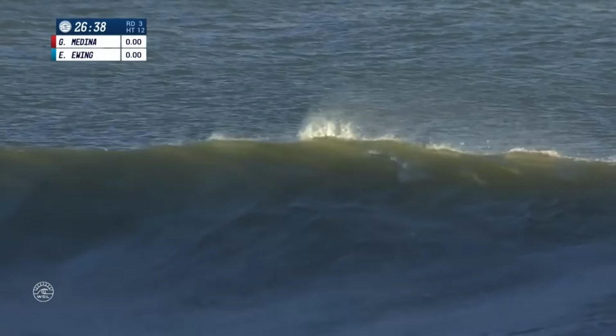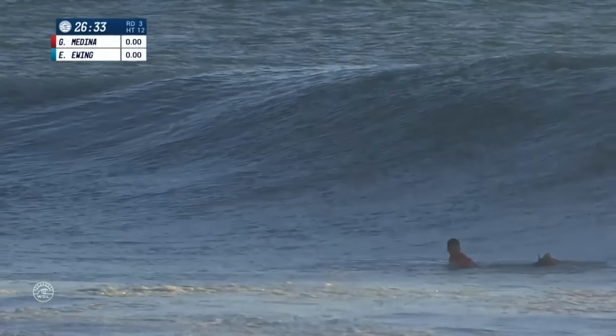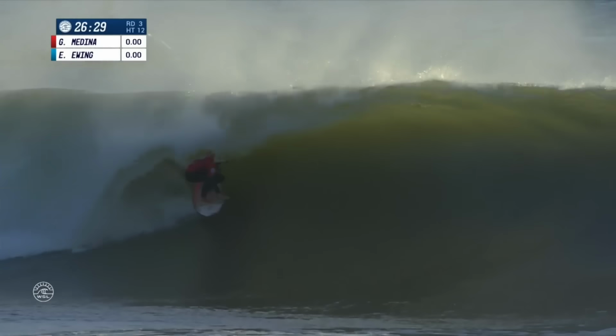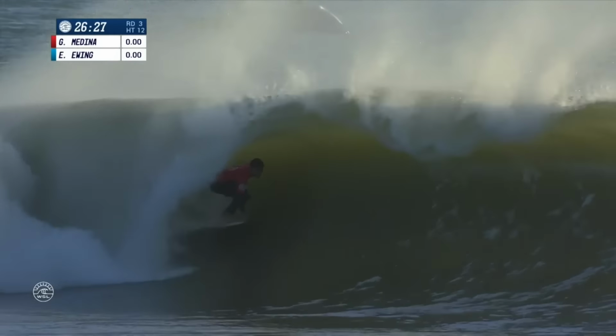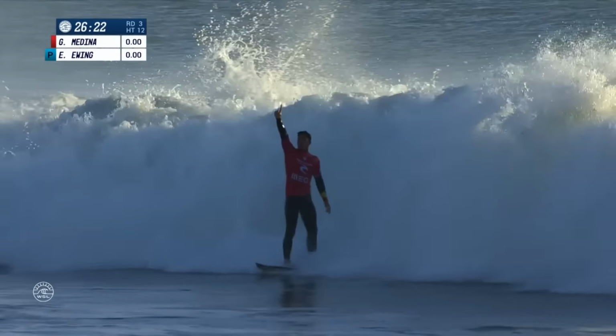At this point, John Florence is probably more concerned with what Medina's doing than what Jordy Smith is up to, because Pipe is one of Gabe's favourite waves. He's going to take off here, looking left. He tucks in. He's deep in the barrel, looking for an exit. Can he make it through this one? He's still going, and he holds on.